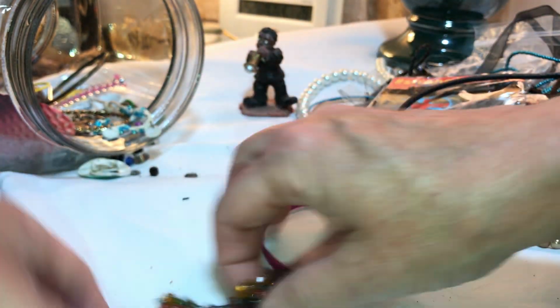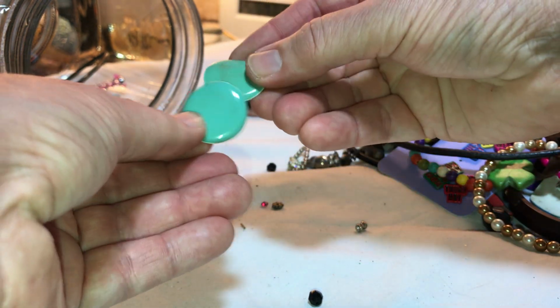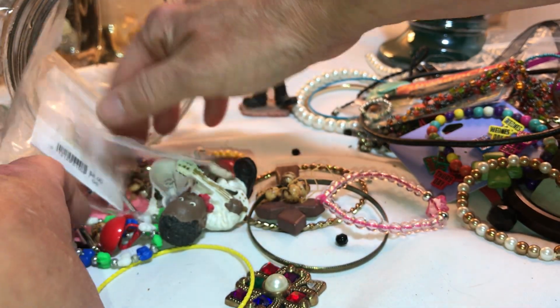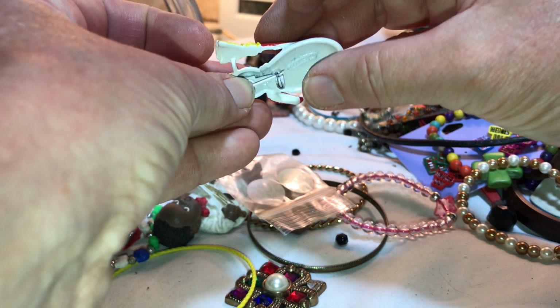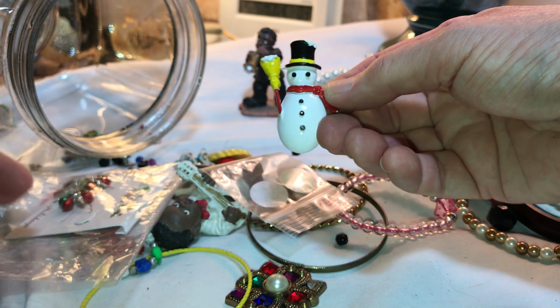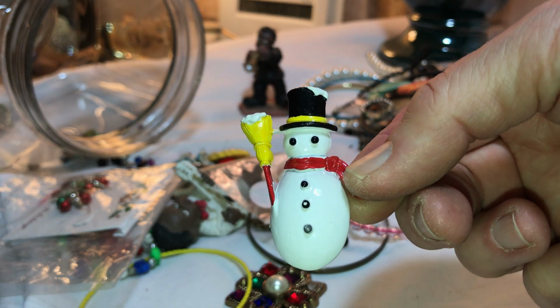Okay, we're getting to the end. It's a pretty color. Those are together, but they're just so worn. But that's a pretty color. Looks like the snowman enamel might be one of the best things in here. I believe it has a mark. Gerri's with a G. He's pretty cute. I like him.